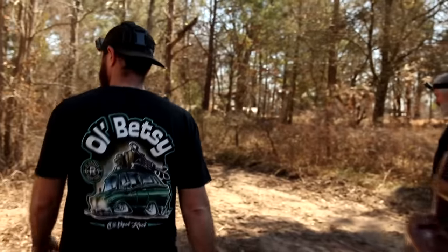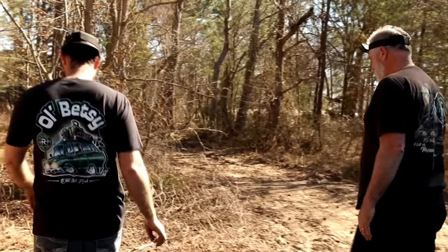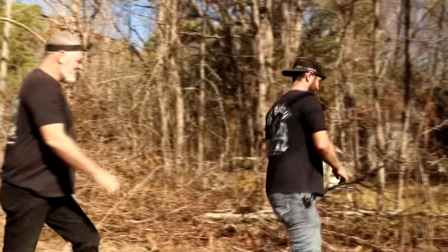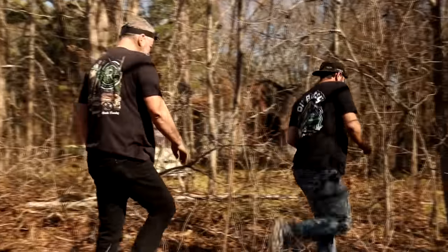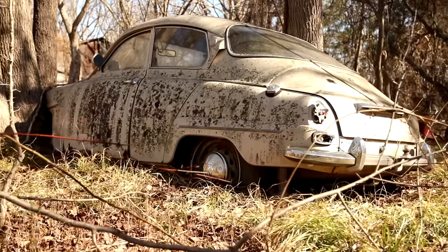Kind of makes you wonder how in the world, or why in the world, something got parked out here in the middle of nowhere like this. Yeah. And it may not have been in the middle of nowhere back then. Yeah, that's true. I knew there were some trees around it, but man, those things are huge.